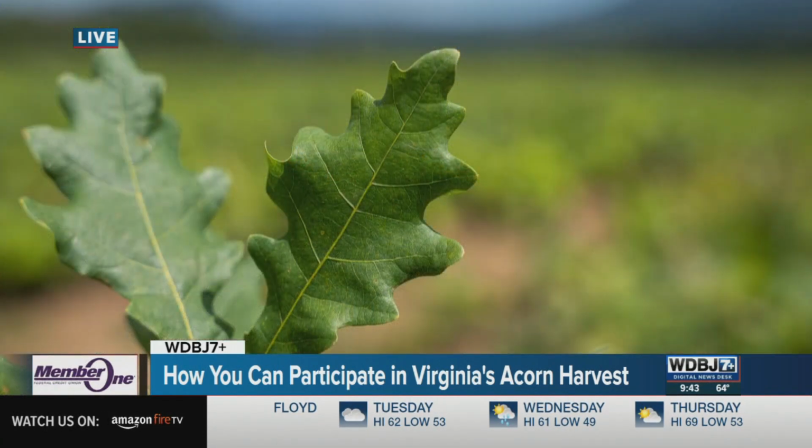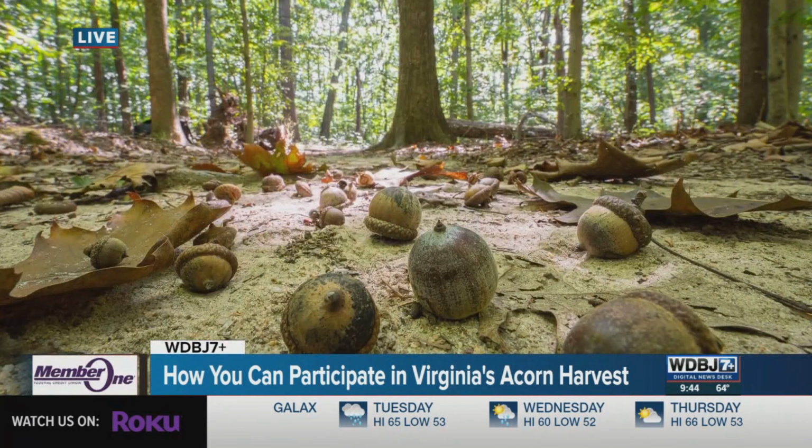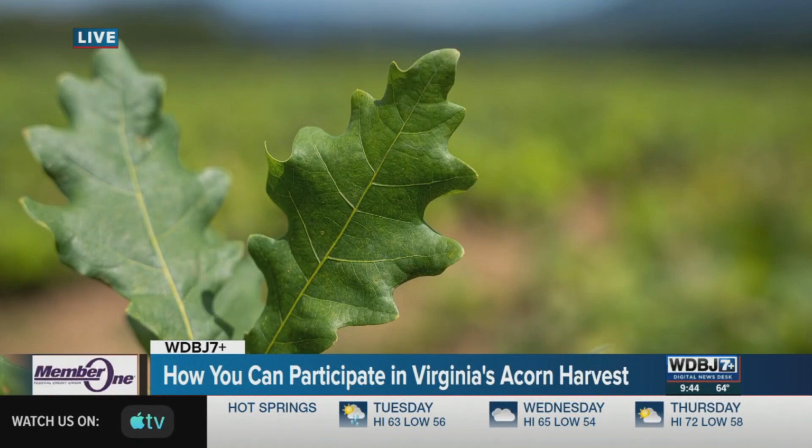But this process has turned into something fun. It's a good educational avenue for groups like scouts and church groups, a good avenue to teach more people about trees, to let them know that donating those acorns to the Department of Forestry will eventually give us another tree to be able to plant.